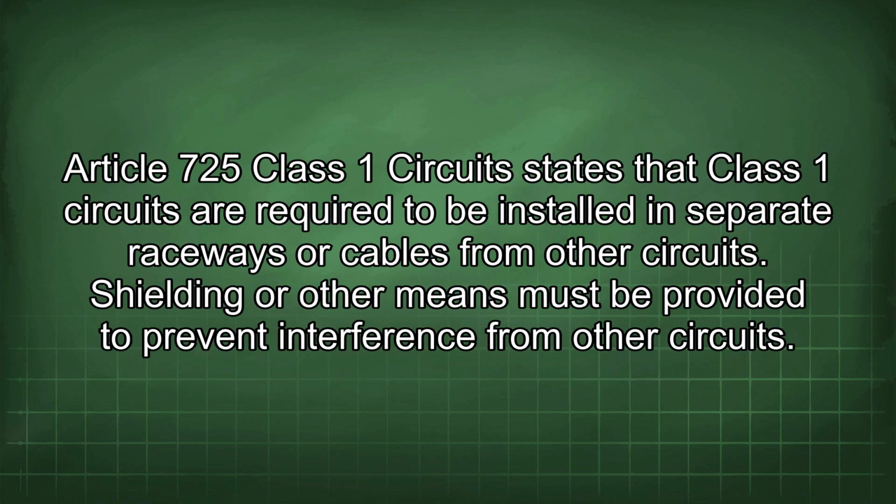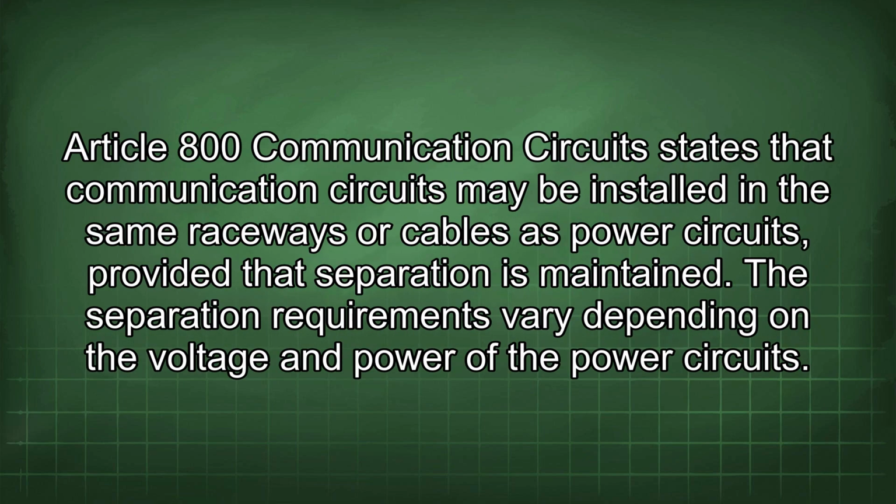Article 725 Class 1 circuits states that Class 1 circuits are required to be installed in separate raceways or cables from other circuits. Shielding or other means must be provided to prevent interference from other circuits. Article 800 Communication circuits states that communication circuits may be installed in the same raceways or cables as power circuits, provided that separation is maintained. The separation requirements vary depending on the voltage and power of the power circuits.